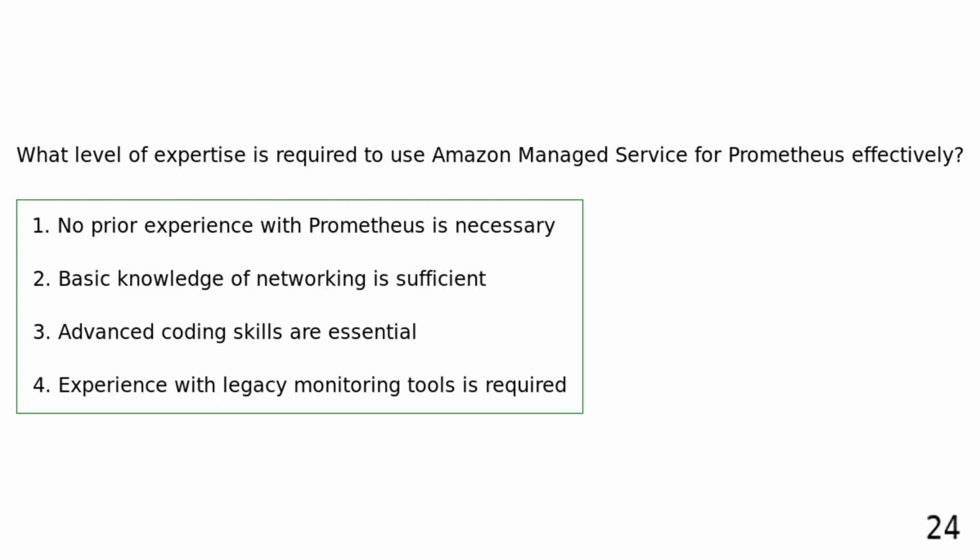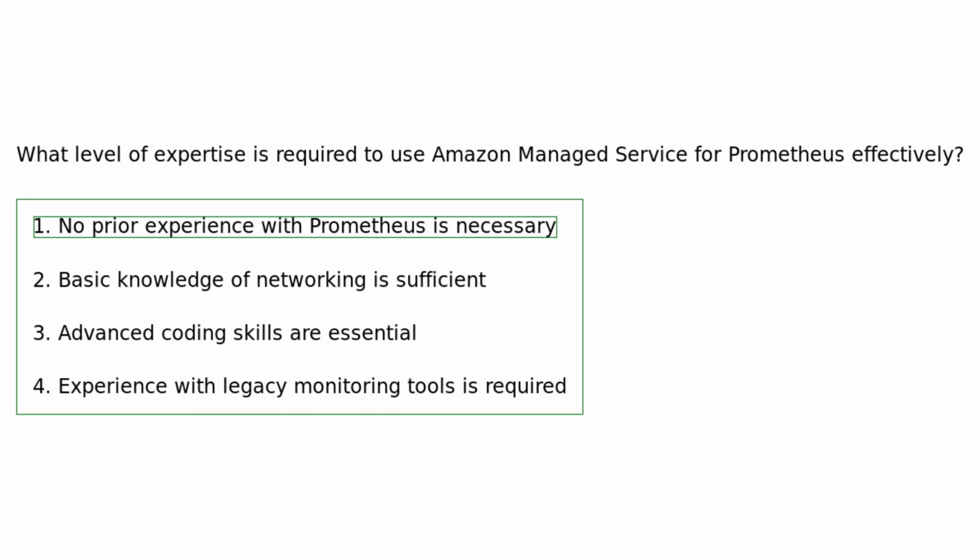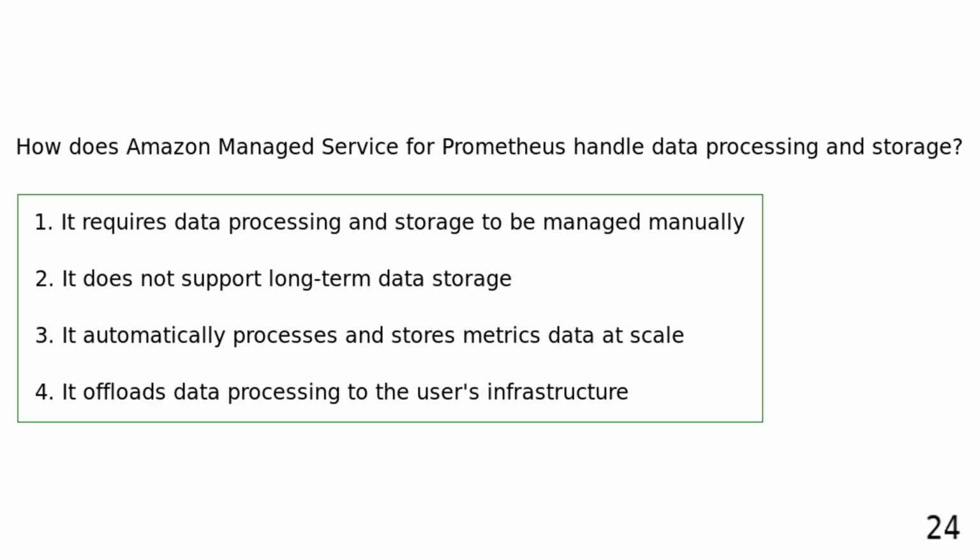What level of expertise is required to use Amazon Managed Service for Prometheus effectively? No prior experience with Prometheus is necessary. Basic knowledge of networking is sufficient. Advanced coding skills are essential. Experience with legacy monitoring tools is required. Using Amazon Managed Service for Prometheus effectively does not require prior experience with Prometheus, making it accessible to users with varying levels of expertise.